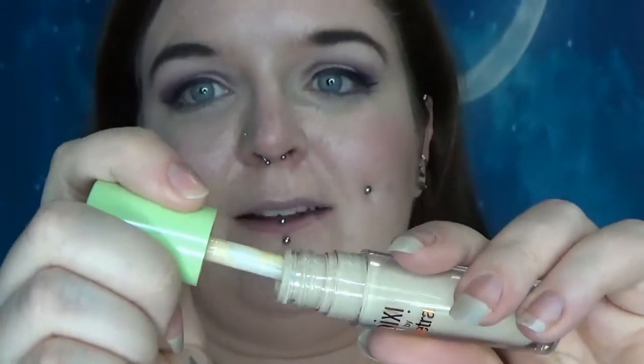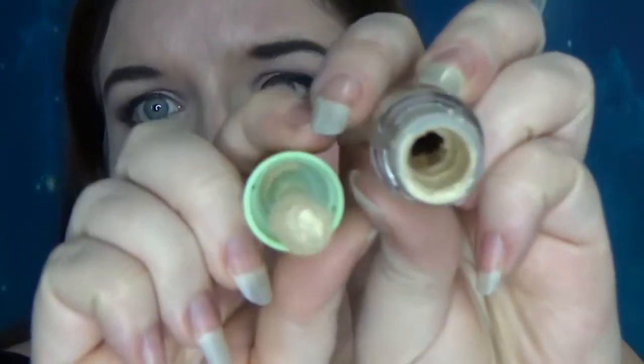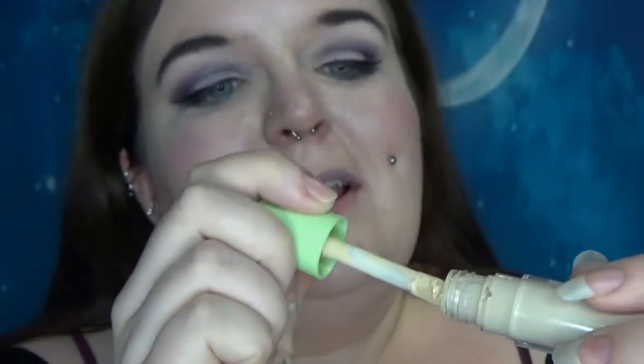Overall, I'm quite happy with this. I'm glad that I picked it up. I am going to mark it down for the packaging because, like I said, it's kind of awkward to get it out because of the size difference there. So that's not great. There's very little product on the applicator as well when you take it out because it's being scraped quite thoroughly. But overall, it's a nice concealer. It does the job. I'm loving the shade match for me.